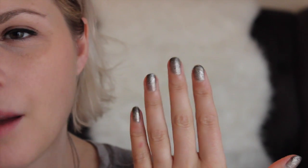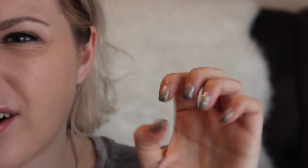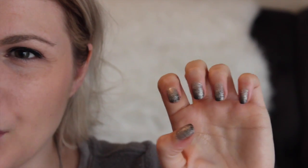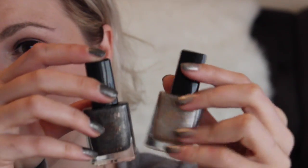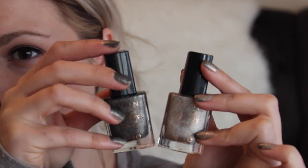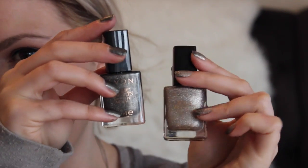Can we see that? I'm not the world's best nail painter, but I tried to do kind of like an ombre, but I just did it with the brush. I didn't use any kind of special effects. These I just have on my nails completely, this colour, and on this I have a mixture of both of them, but I think they look really nice together, and it's just a little bit different, isn't it?